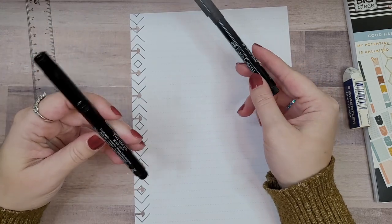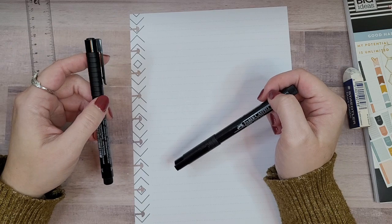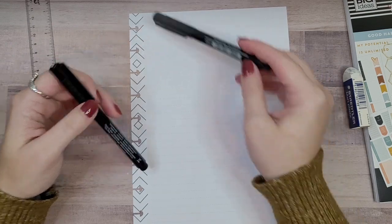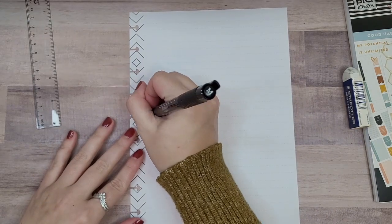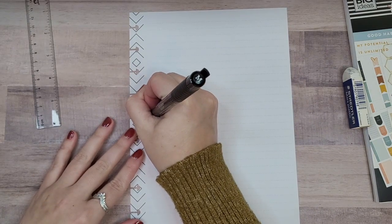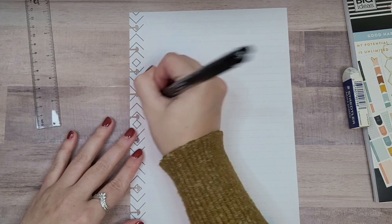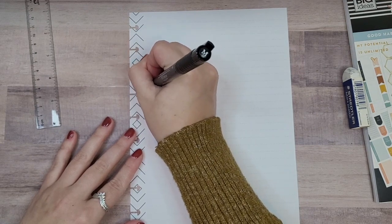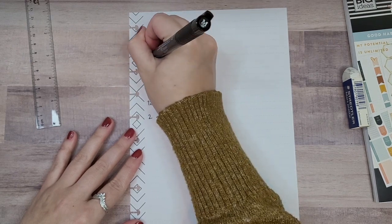But I could just write the numbers in with this bigger tipped pen, and then I wouldn't have to make a line. Or maybe I make the line with a, I don't know. We're going to use a bigger one. I'm indecisive today. Like, I'm not always indecisive. If you've been around watching, you know indecision is not something new for me, but that's okay.